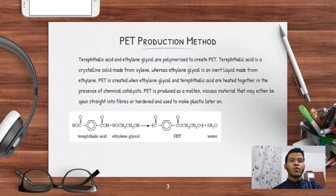Okay, next one we go to the production method. So PET is produced from chemicals, which are terephthalic acid and ethylene glycol, which are polymerized to create PET. So terephthalic acid is a crystalline solid made from xylene, whereas ethylene glycol is an inert liquid made from ethylene. So PET is created when ethylene glycol and terephthalic acid are heated together in the presence of a chemical catalyst. So PET is produced as a molten viscous material that may either be spun straight into fibers or hardened and used to make plastic later on.